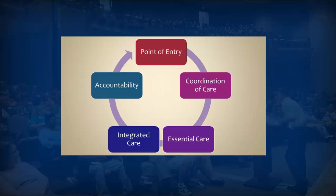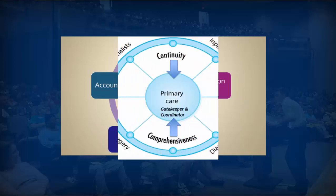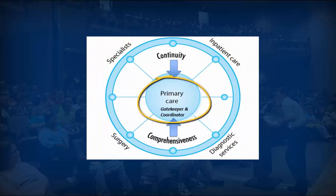And the final piece is that coordination and integration of care that primary care offers, or that we can start to think about. So primary care is very highly correlated with healthcare outcomes overall, and our primary care provider really works to be that hub of the wheel when we look at different types of care like specialty, inpatient, our diagnostic services, surgery. Primary care is right there in the center of all those, working as that gatekeeper and that coordinator of services.